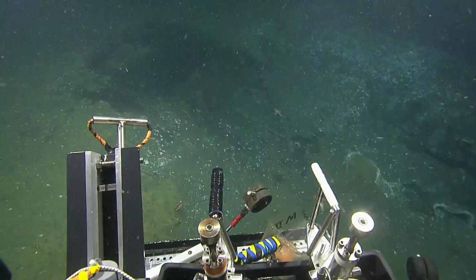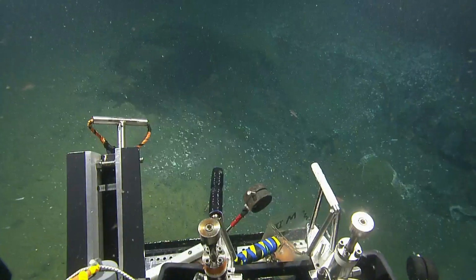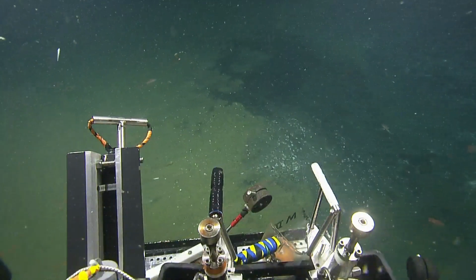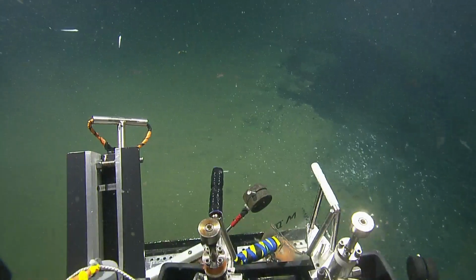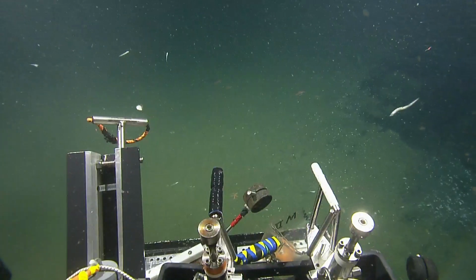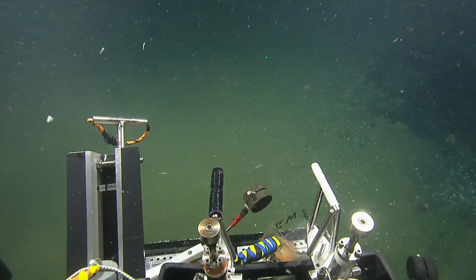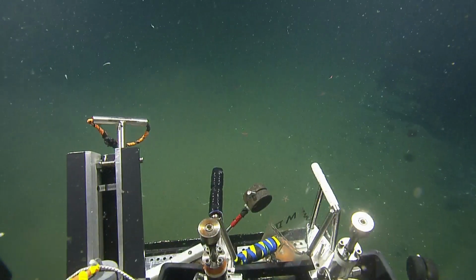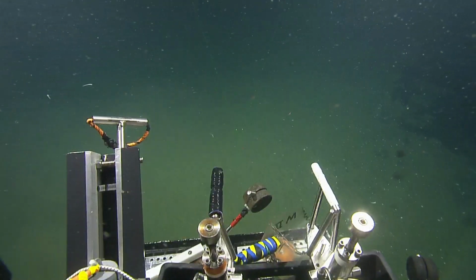Yeah, while we are moving back to the marker again, I can talk a little bit about the experiment USGS did with colleagues two years ago, in 2019, on the Falkor, and that was also at this site. So there were three different types of equipment deployed. One of them was a bubble box from Jens Greinert from Geomar in Germany.